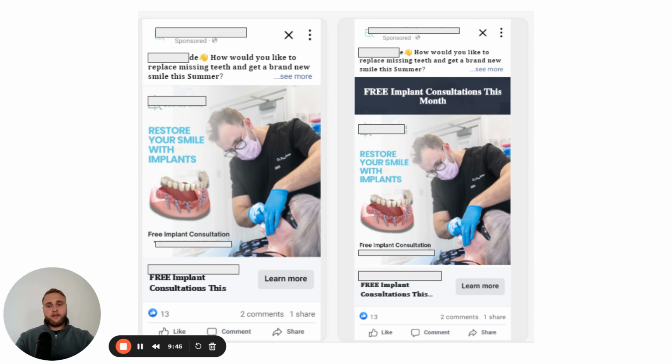But again, there's multiple different examples that you can use. You can use pictures like this, actual before and after images, pictures of the patients, testimonials. There's a whole bunch of different images that you can use, as long as it's fundamentally showing what it is you're actually offering. Now, there are obviously more nuances to that, but I'm not going to go into that in this video. I'm just showing you what this practice is currently doing.